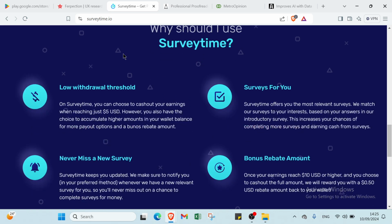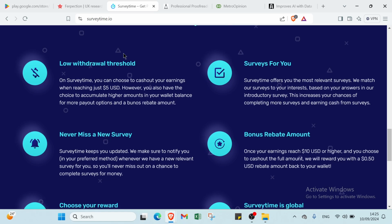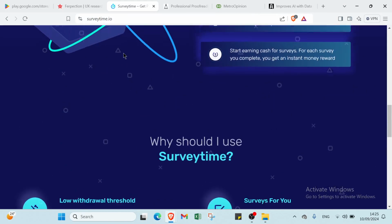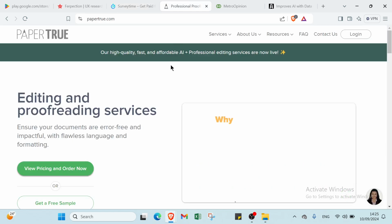To maximize your earnings, regularly check for new surveys, be prompt in responding to invitations, and ensure you meet the qualification criteria for each survey to increase your opportunities for earning. So that's it with Survey Time. Then let's move on to the next one.